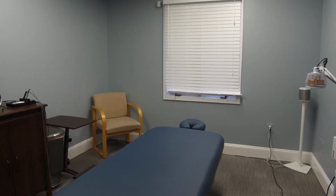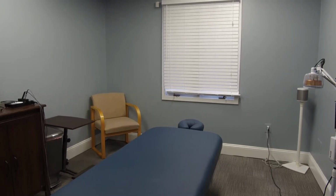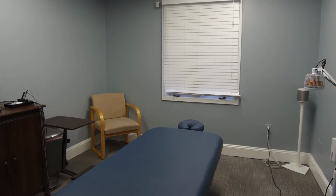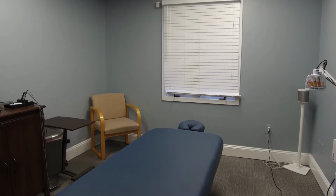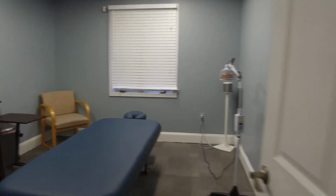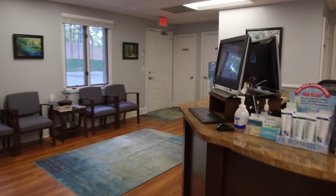So not only is the patient feeling better, but we can also really see that on the graphing system. We do that on every visit, and we can modify our treatment plans as the patient's getting better. It's a really effective way to just chart your progress and see how things are doing. So that's just a quick office tour here.